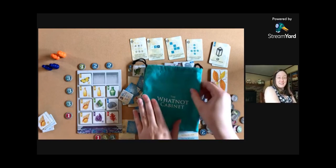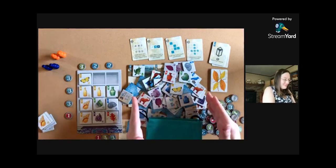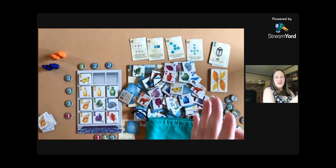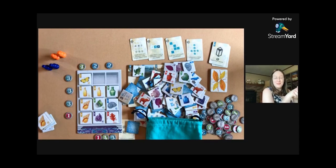You can find a lot of different ones in this game again. There's all different types, and it's just a very fun, relaxing game to play.